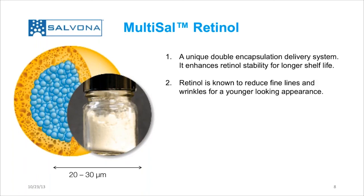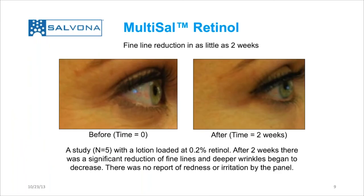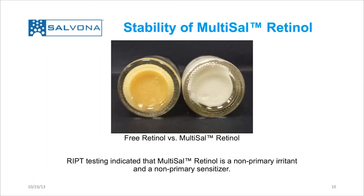Once the retinol is released, the retinol is supporting the claim to reduce fine lines and wrinkles for a younger looking appearance. Here you can see results from a clinical study that used MultiSal retinol. In 2 weeks, we could demonstrate visible effect on the wrinkle reduction, especially around the eyes. The stability is significantly enhanced with the double encapsulation. You see here the yellow on the left is the free retinol, compared to the white, which is the encapsulated retinol.